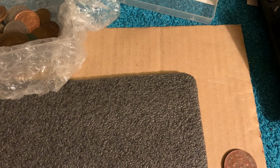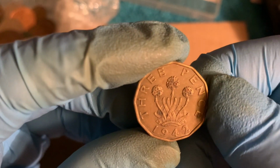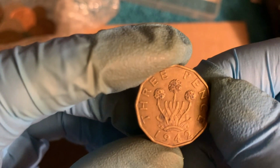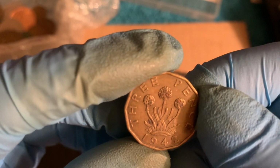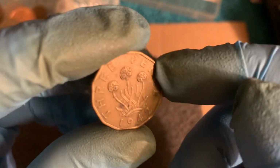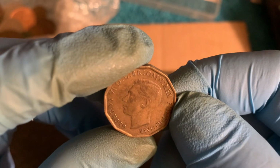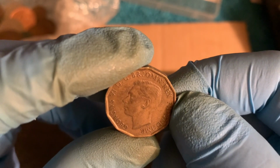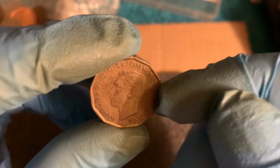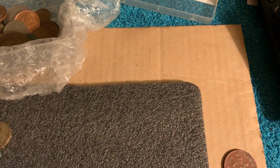Oh, your favourite. It's a threepence. 1942. I've got so many of these 42s. Certainly King George VI. There he is. Very nice. Do you like threepences? Sorry about that, friends.